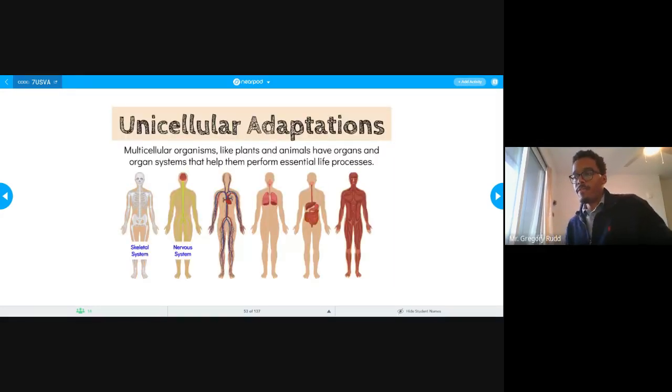Obviously, the primary function or primary role of the nervous system is communication. Not only to tell your body what to do and then when to do it, but also to sense things, right? We've got sensory neurons that tell us how hot something is when we touch it, or they tell us that we've got pain somewhere in our body. So the nervous system is really probably the most important. But the nervous system works closely with this next system.